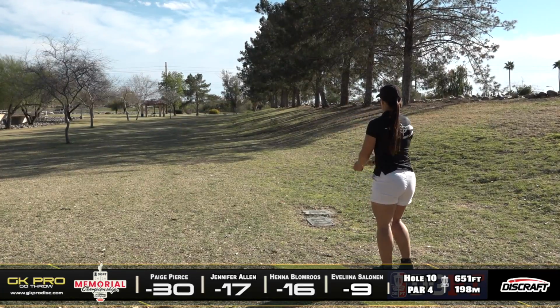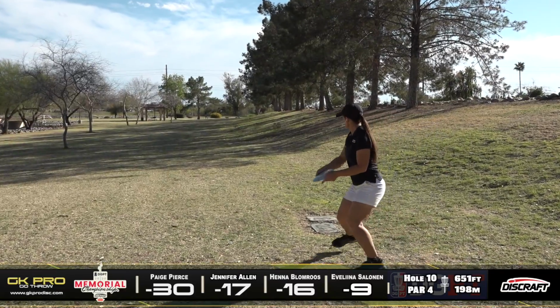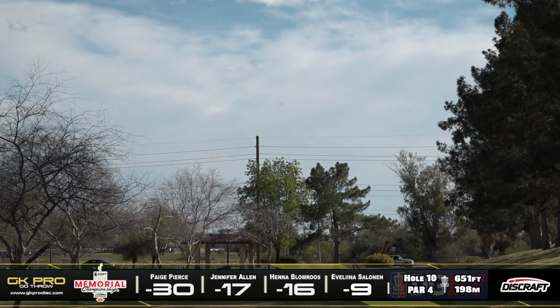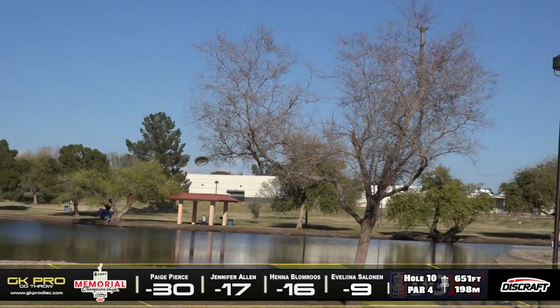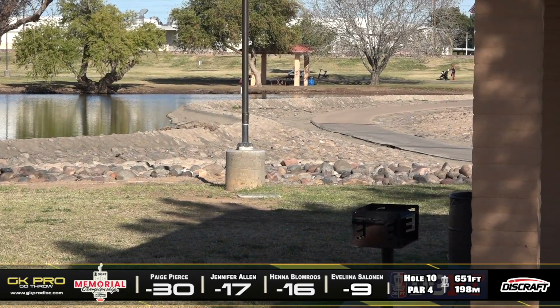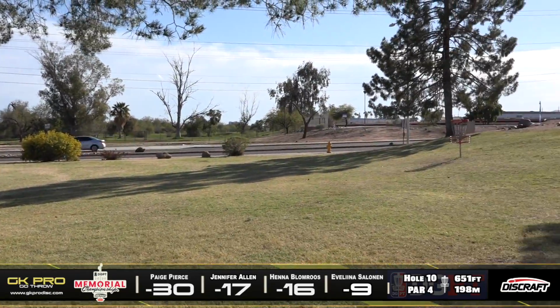Eveliina opts for the wider hyzer route. There are some trees you'll have to deal with, but I just like it over there better. I think it opens up the second shot big time. Jen trying to go with a big turnover, but doesn't turn it over at all. She'll hyzer out and flirt with out of bounds. And she'll also have to deal with this gazebo that's on the left side of the fairway while approaching the green.